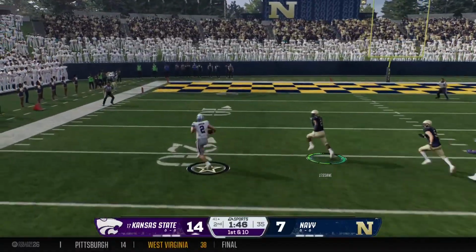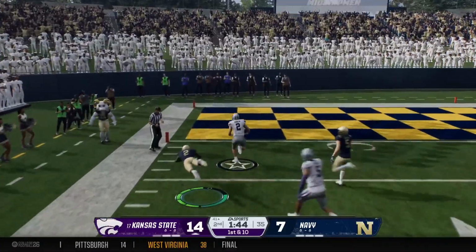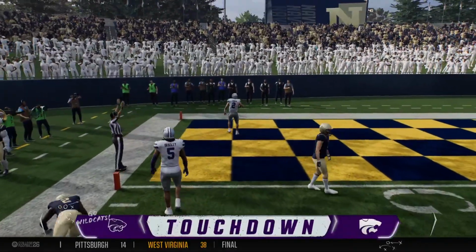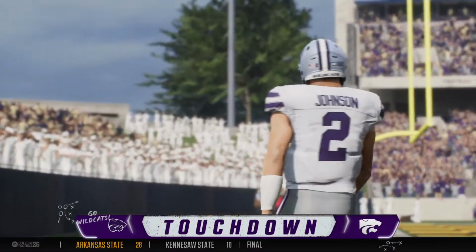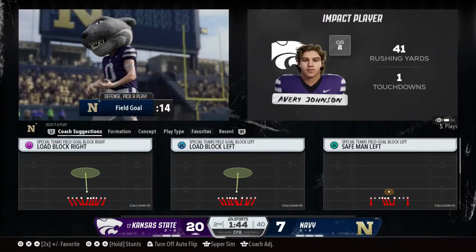Lots of running room. There he goes. Touchdown, Wildcats. Once he got a step, it was all over, right to the house.